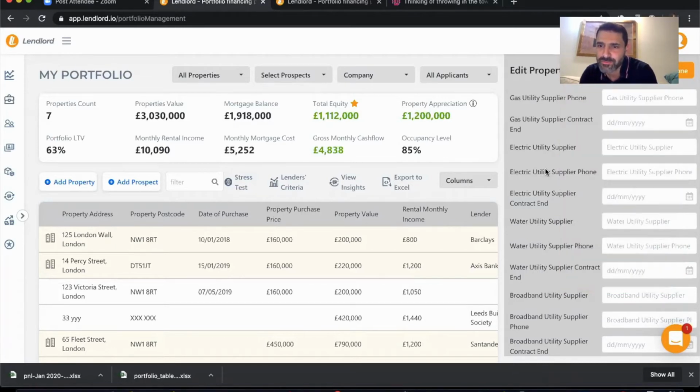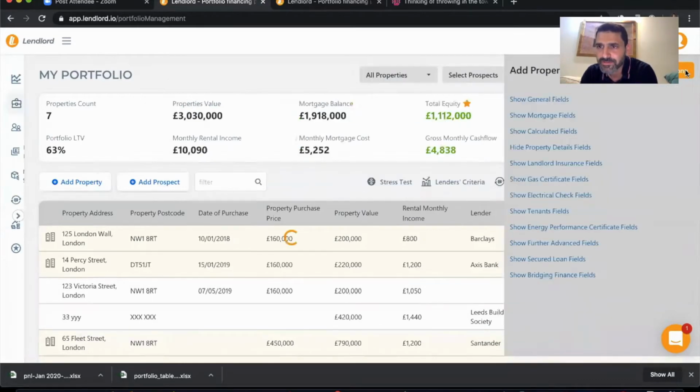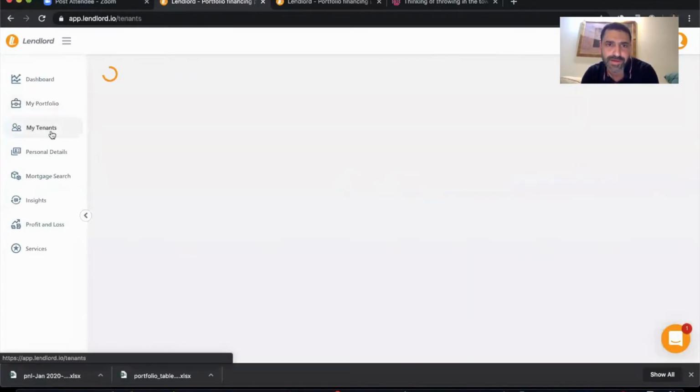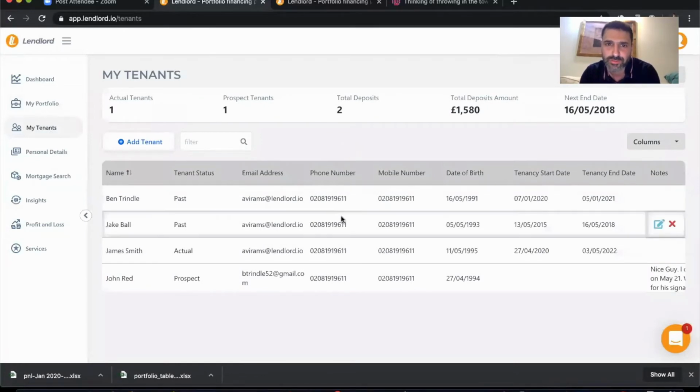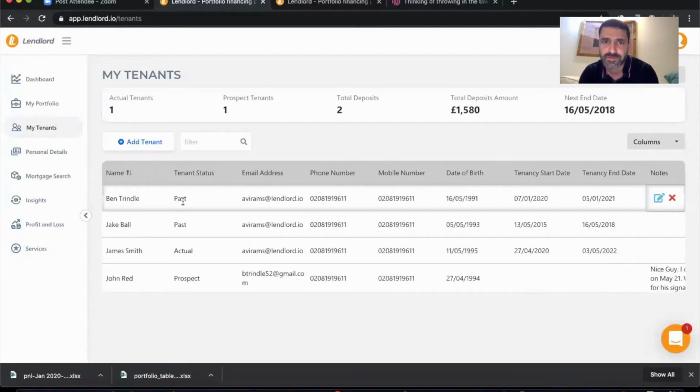So if we come back to the HMOs, the second thing you need to do is to take care about the tenants. So you will have probably more than one tenant. Because of that, we developed a new screen that was released also a few weeks ago, My Tenants. So here you can manage your tenant details. You can manage prospect ones, the actual ones, and past. If you want to keep your past tenants' details, you can. Or if you have a tenant that just left the property, then you can move him to a status past tenant. You can see how much you hold currently on deposits.